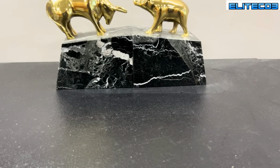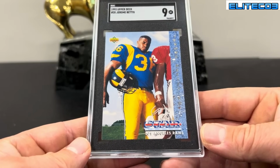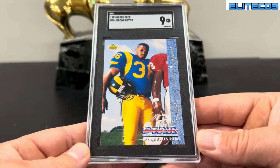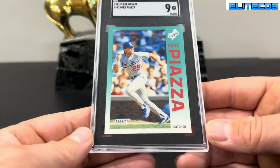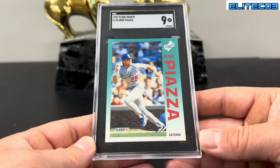Let's do this one. I just got this in a pack. I was like, oh, it looks pretty good. Might as well send it in. It's probably worth like 12 or 15 bucks. So yeah, Bettis Upper Deck. Piazza update. So it did pretty well in the Piazza updates. A 9 and a 9.5 so far.